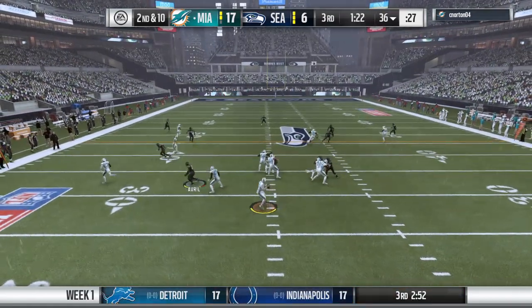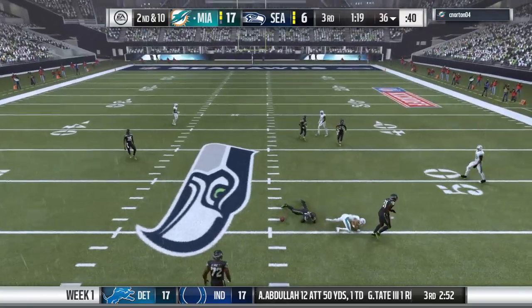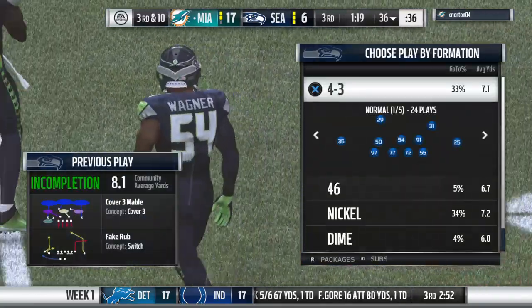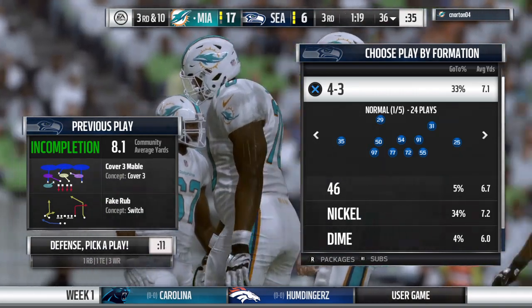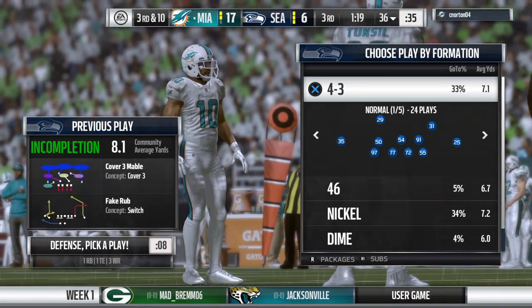A shotgun snap for Tannehill. And the hit jarred it loose. It's incomplete. Kenny Stills, the intended receiver, and it's 3rd down. It looked like they had something there, but I think that he was thinking about running with the football before he actually hauled it in, and that led to a big drop.